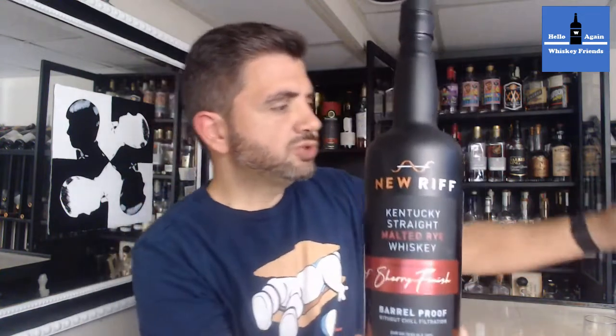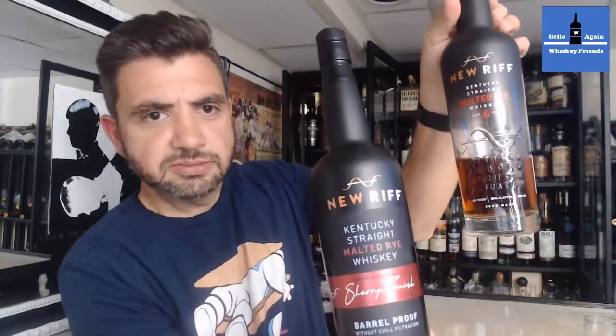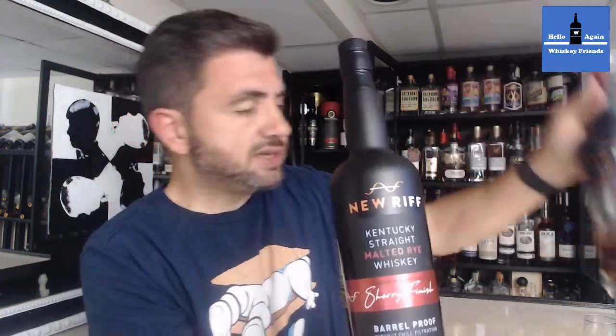Now, the one that was released last year, 100 proof, 6-year, at the time, arguably the best thing that New Riff had released to this point. When it comes to this one, once again, 6 years, got the finish on top of it with the sherry finish. But then this one is barrel proof, 112.7 proof. So this was available via New Riff's Whiskey Club back in the spring.